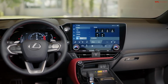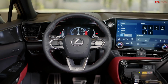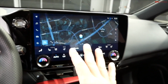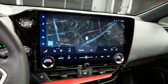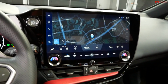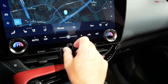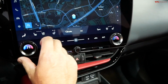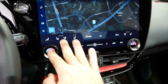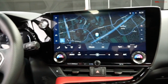So first of all, updated interior all the way around, but this is the big story. It's the infotainment system. Lexus is calling it the new Lexus Interface. And it's a brand new system. And obviously in this model, this F Sport right here, it's on this gigantic 14-inch screen. And you can see there's still some hard buttons and knobs, like the volume, the temperature controls right here for the passenger. But this is an all new design. They're saying from the ground up, completely new.